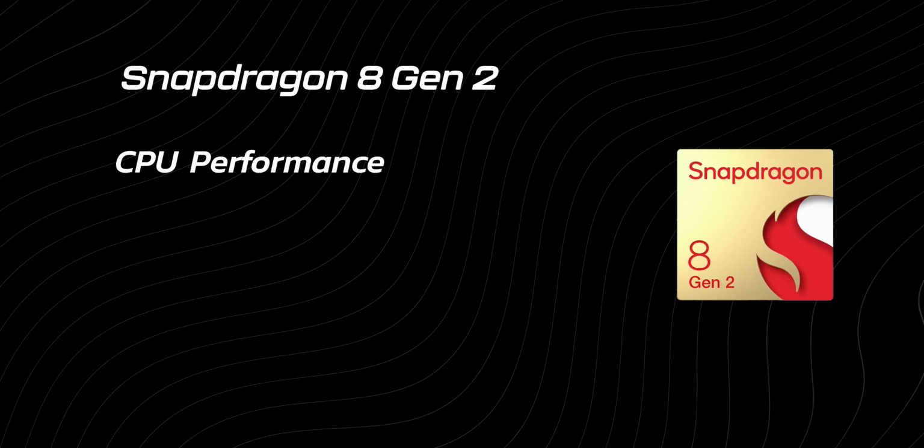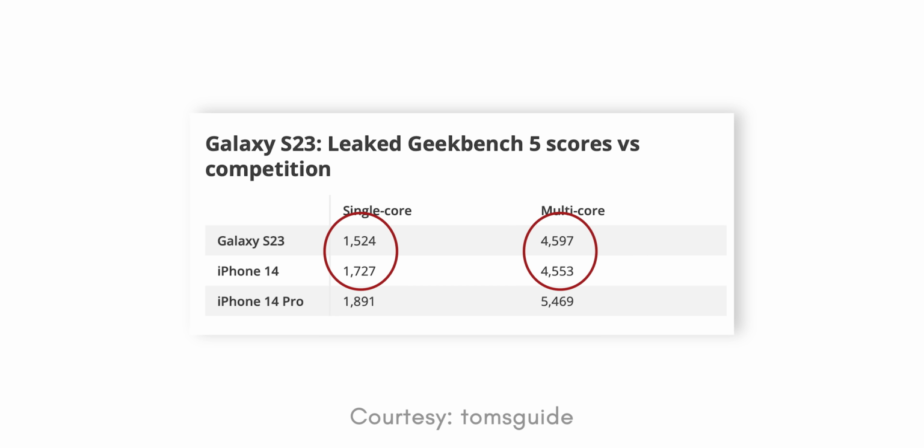Now, the Snapdragon 8 Gen 2 is going to come with a whole slew of improvements, but the most noticeable ones are going to be improvement in everyday performance, improvement in GPU or gaming performance, and increase in battery efficiency. Let's pick up everyday performance first. Here's a quick leaked snapshot of Geekbench scores from the base Galaxy S23, and if you see, it's pretty close to the iPhone 14. And that's actually very good news.